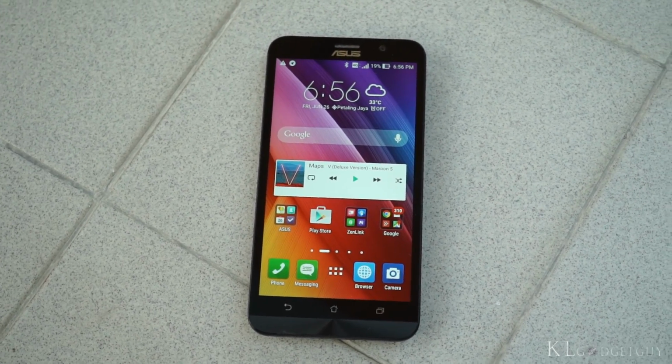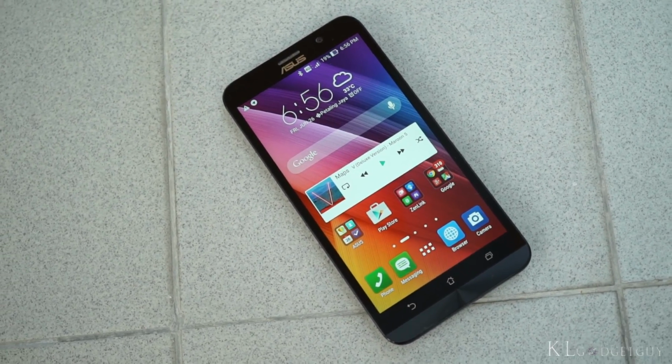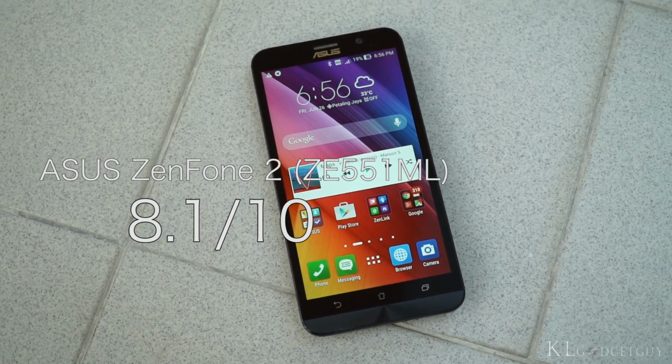But ASUS has left us wanting more from this year's flagship, from the extra screen estate and RAM. This is a phone made for new ZenFone adopters, but it isn't really worth upgrading from its predecessors. The ZenFone 2 gets a score of 8.1 out of 10.